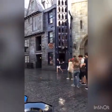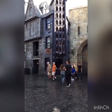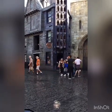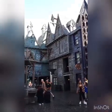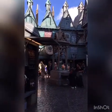There's also the Owl Post here where you can send a howler. It is really cool. You can send a howler to somebody and you can record it and then they will stamp it for you. Another area you can do spells with this little water fountain.